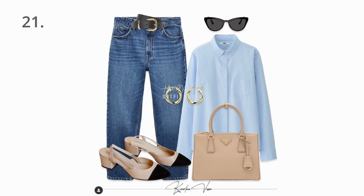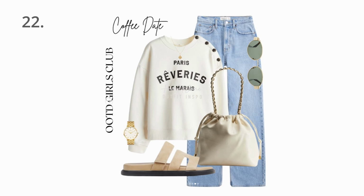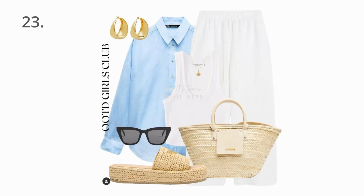Light blue also photographs so beautifully in natural light, which is perfect if you're planning to take cruise photos, beach photos, or just a few cute selfies while traveling.